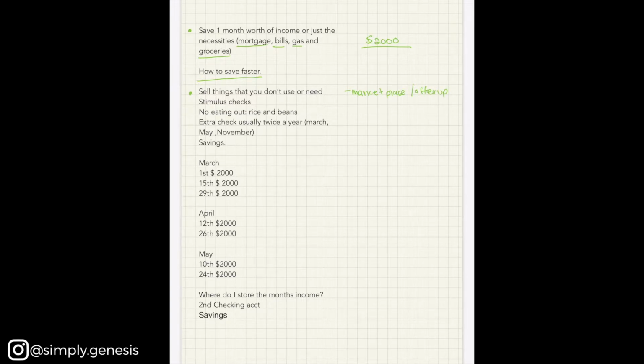Once you do this, you can even do a bake sale if you need to. This is just going to help you get to your goal, which is the $2,000. You can also use the stimulus checks. I know that in 2021 and 2020 we got a couple of extra checks in the mail, and these can definitely go towards your goal. If you did not get them, you can definitely do the following things as well.